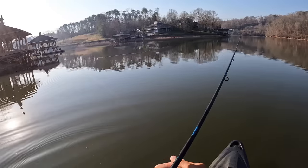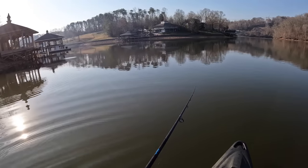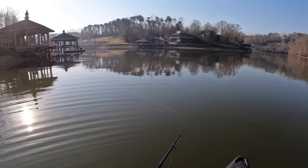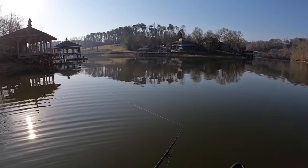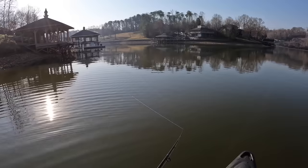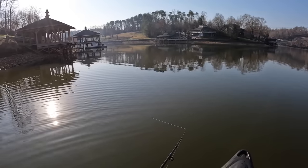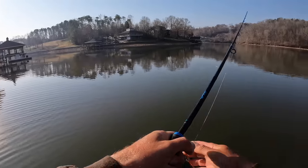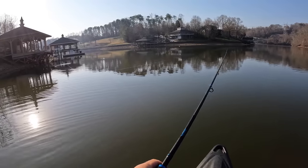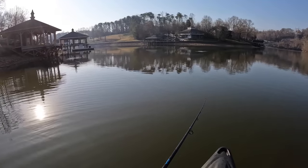I catch 75-80% of my skipjack throughout the year on this setup. There are times, usually summer months, I will use a spoon. I use them sumo spoons from Catfish Sumo. I'll catch some on those, but usually the jigs is what catches most of my fish.